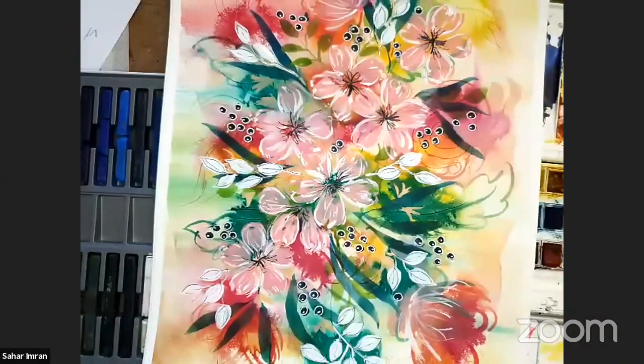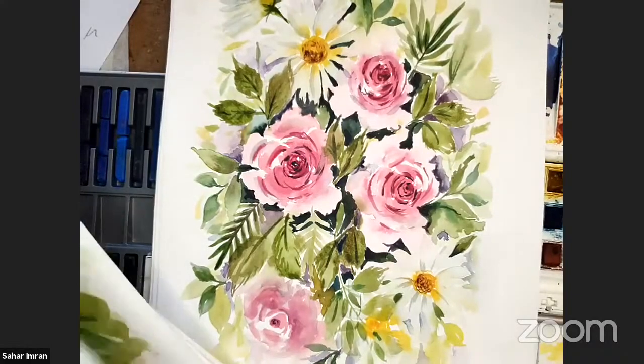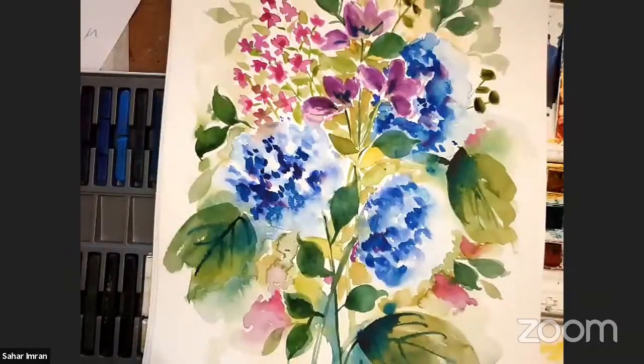So like more details, fun. Yes, more detail and a bigger bouquet of flowers. So we'll have more strokes and more techniques to look at.